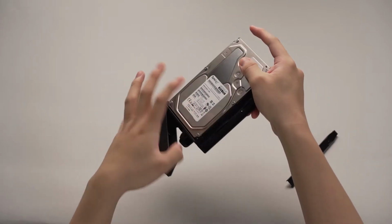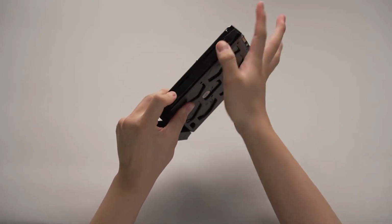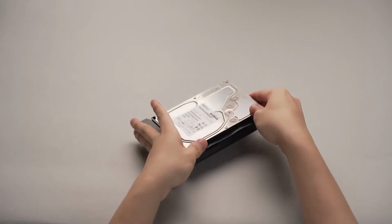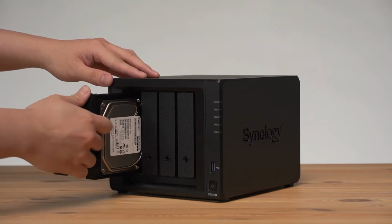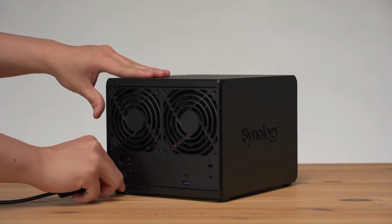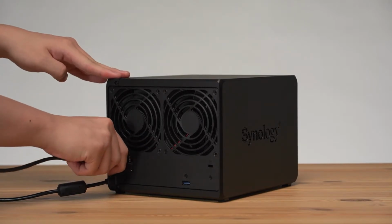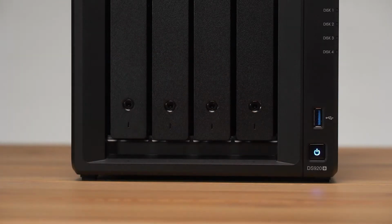Now, insert the fastening panel back to keep your hard drive secure. Okay, after that, insert your drive tray back into the drive bay. Next, connect the adapter between your NAS and the power supply. And don't forget to connect your LAN cable as well. Then press the power button to activate your NAS.